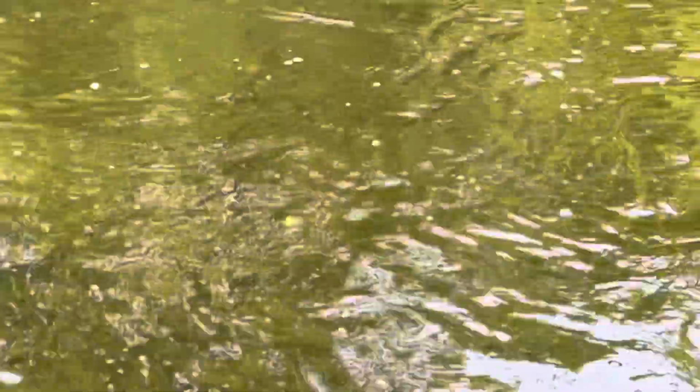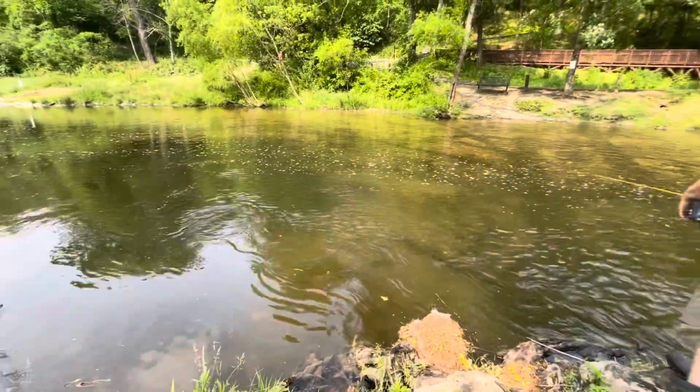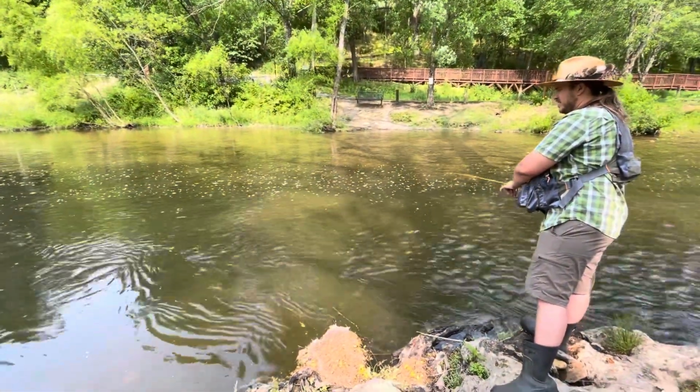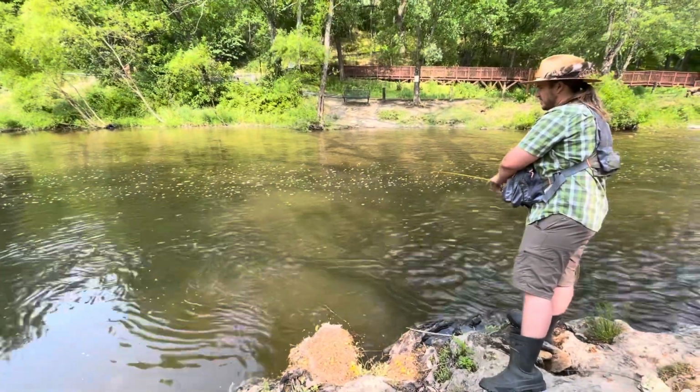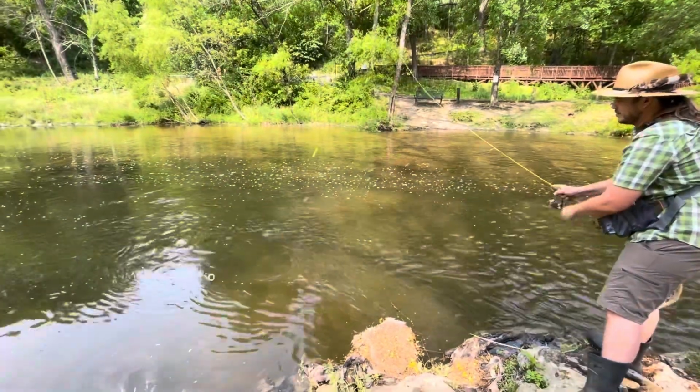Just open the reel back up. See where it'll go. That's all I really do, just kind of let it drift. Load it. There we go. Here you go, fish on. Oh!